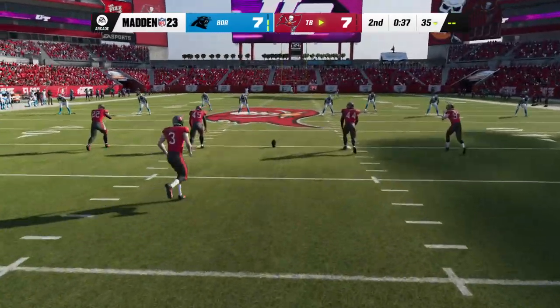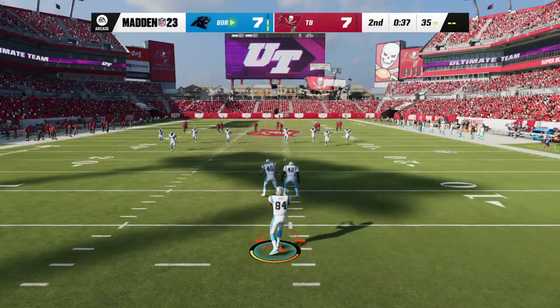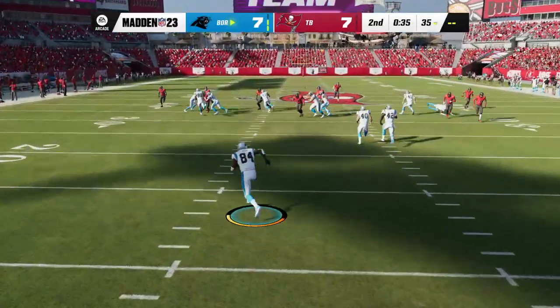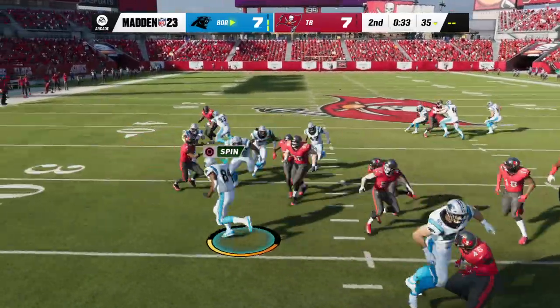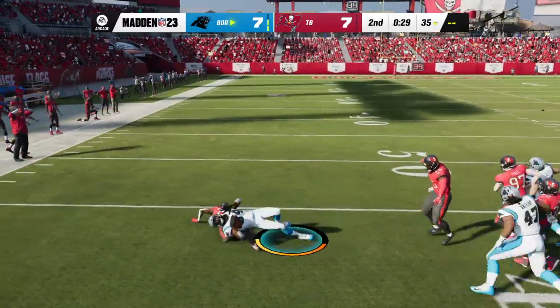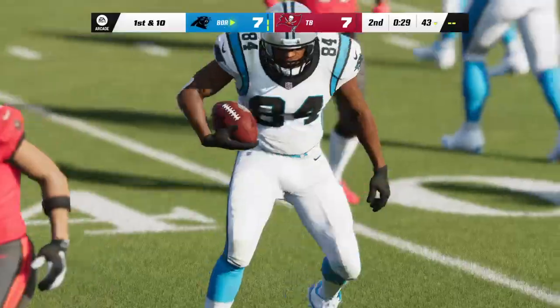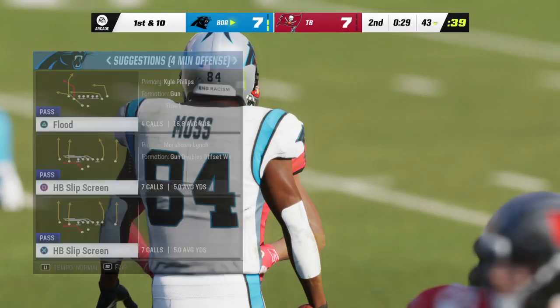So all even at 7 now as they kick it away. This will be fielded inside the 5. Oh, a good-looking return set up here. And a pretty slick return there. Almost got it to the 45. Officially, they'll call him down at the 44.